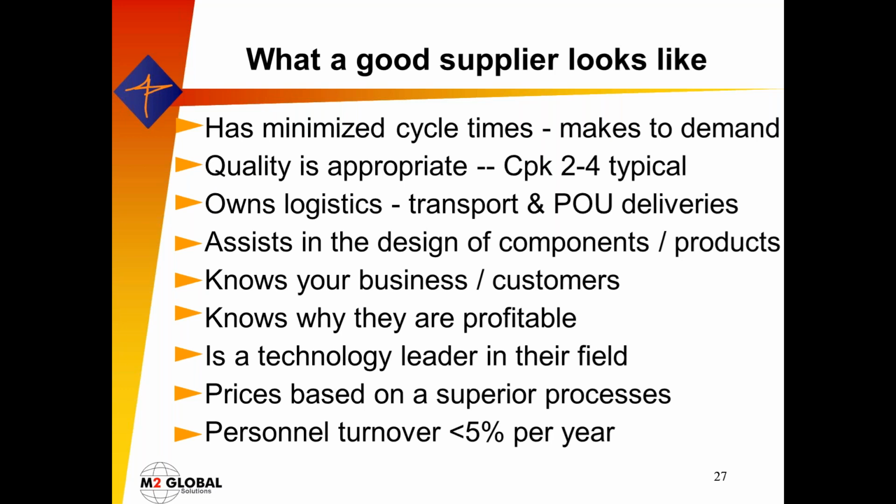Do you really know your business and your customers? Do you know if they're profitable? In my business, a lot of times they want to come in and look at some of my metrics to make sure I'm profitable, that I'm going to be around. Is your technology a leader in the field, or are you just among the group? Are your prices based on superior processes and services? What type of personnel turnover do you have, or do they have? These are all questions that we need to understand, how they match up to you, and really, is it a good match for your business?